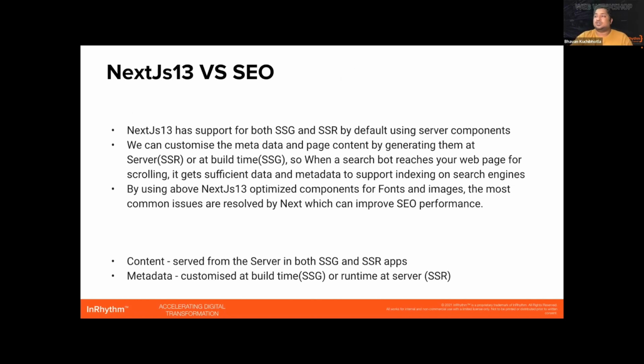And when you talk about SEO, since SSGs are supported by default, we don't really have to worry about SEO when you use Next, because you can control all the metadata and all the content, and you can generate it at the server. So we really do not worry about SEO when you use Next.js 13. We don't have to set up anything extra other than whatever Next provides.